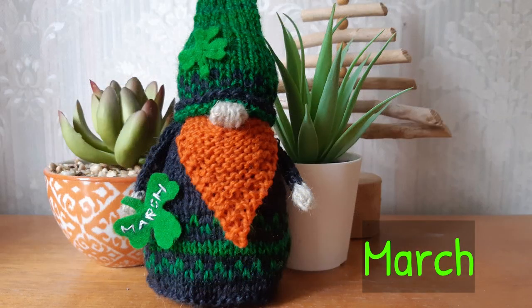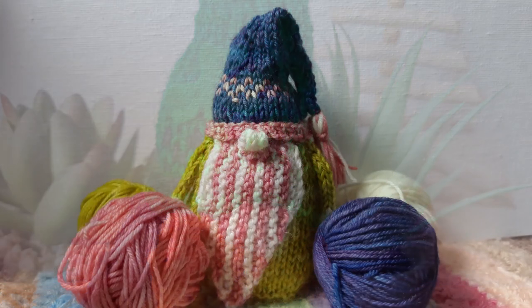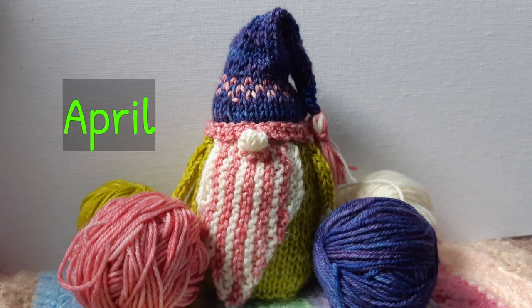In March, this gnome uses some double knitting yarn that I actually won in a giveaway by lovely Ange of the Yarn and Yarns YouTube channel. It just seemed appropriate to make it into a gnome, because I think Ange had a gnome knit-along for a little while as well, the previous year. So that's why I got that. I added some felt shamrocks because of the 17th of March being St. Patrick's Day.